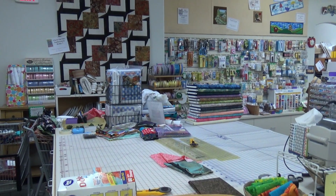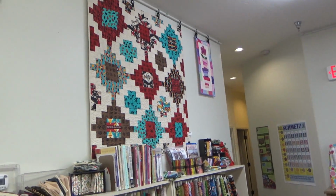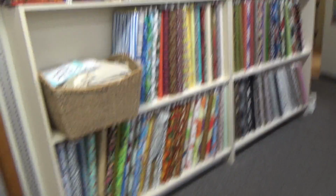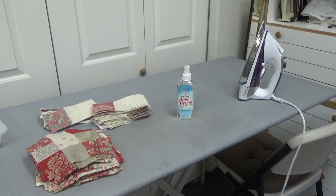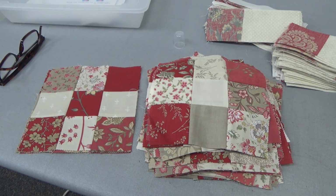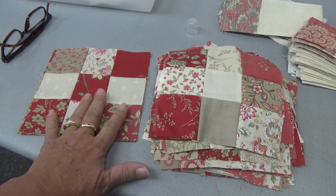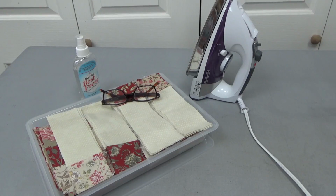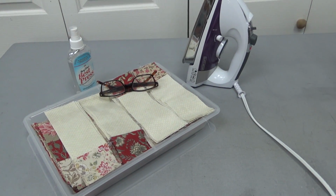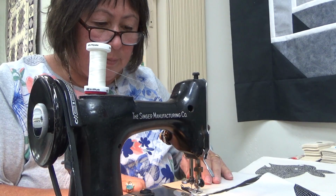This shop really is a shop where you can find something to work on or a tool that you need. And there's my iron. I finally found an iron to use. Working on my French General squares. I hope to get that quilt done this year. My next plan is to get that cordless iron and take it with me.